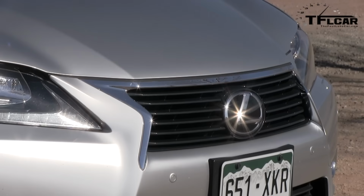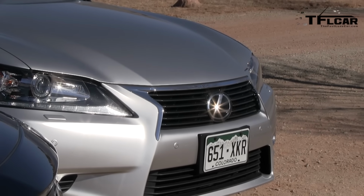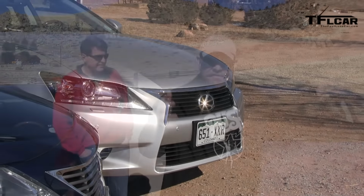is. I'm sorry, what does the H stand for? Hybrid. I'm sorry? Hybrid! Oh, really? With a CVT? Yes, mine is the GS 350 all-wheel drive. So it has a proper transmission, more importantly, all-wheel drive, regular engine. Yeah, but mine's blue. Coming up next on the Fast Lane Car.